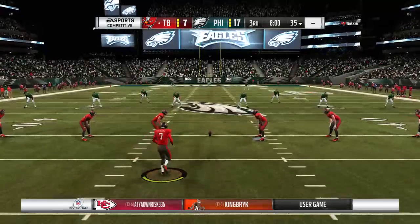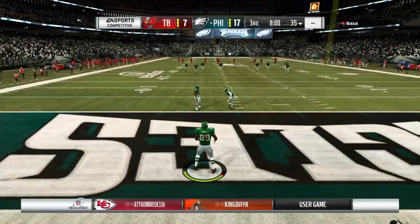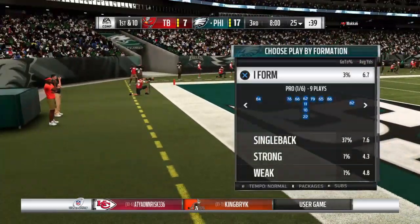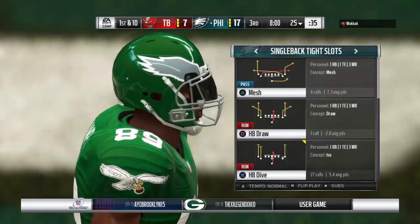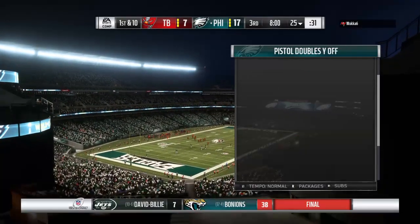A trip to the NFC title game hanging in the balance. Second half action back underway. And that'll carry over the back line of the end zone for a touchback. Out come the Eagles now as they'll go on offense first here in the 3rd quarter. They built a good first half lead. Now they have a chance to add on to it.